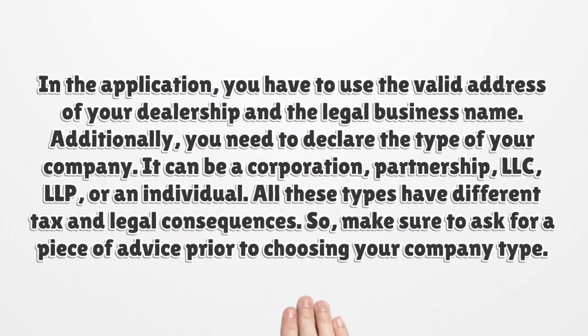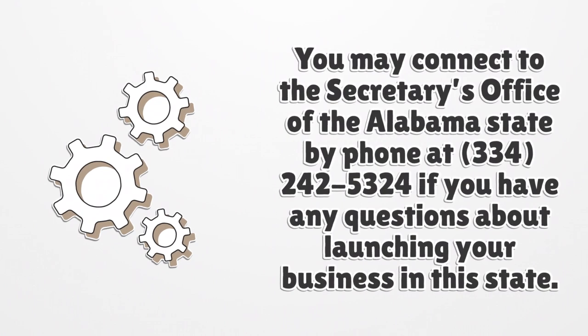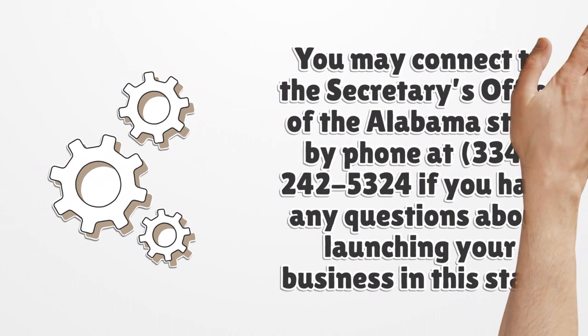In the application, you have to use the valid address of your dealership and the legal business name. Additionally, you need to declare the type of your company. It can be a corporation, partnership, LLC, LLP, or an individual. All these types have different tax and legal consequences. So, make sure to ask for advice prior to choosing your company type. You may contact the Secretary of State's Office of Alabama by phone at 242-5324 if you have any questions about launching your business in this state.